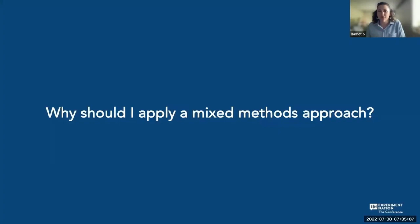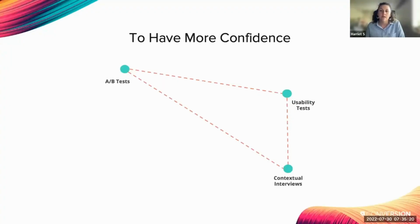So moving on to speak to why should I apply a mixed methods approach? There's many benefits to this, but I really want to focus in on three main ways that I feel UX research can bring additional value to an experimentation program. So the first is to help us have more confidence in the decisions that we're making. One data point in isolation can be limiting, but if we're able to look across different sources to validate insights and see the same thing in different places, as well as having the ability to answer a question from different perspectives, we're able to have much more confidence in the decision we're making and also lower the risk to that decision.